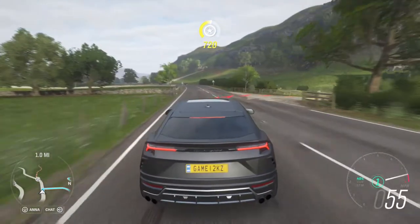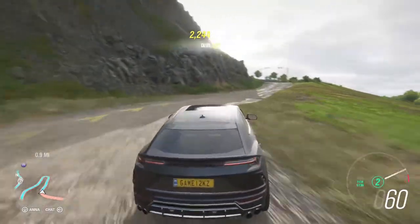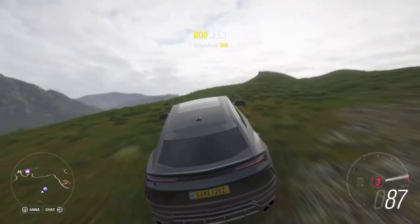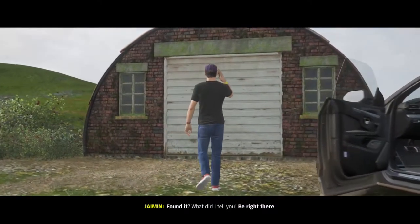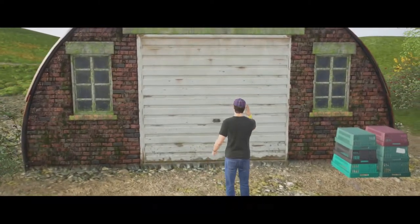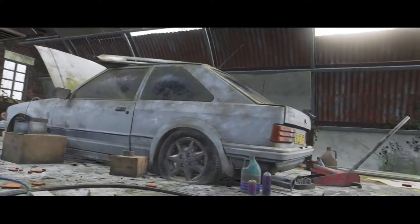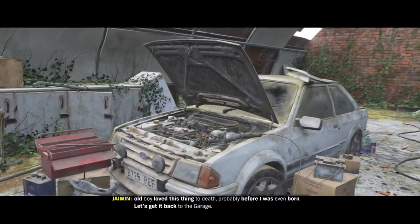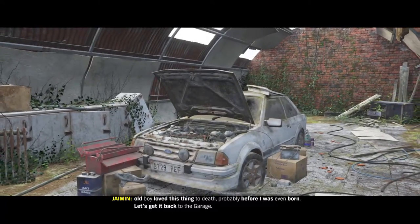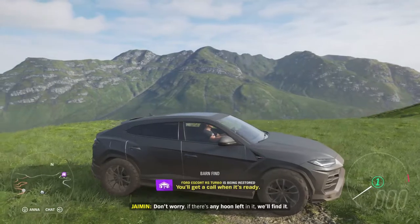I remember in episode 2, when we went here in the Akira NSX. Oh yeah, I definitely remember this. This seems like a beaten-up car. Check it out! Escort RS Turbo. Nice! Some 17-year-old boy loved this thing to death. Probably before I was even born. Let's get it back to the garage. Don't worry. If there's any hoon left in it, we'll find it.